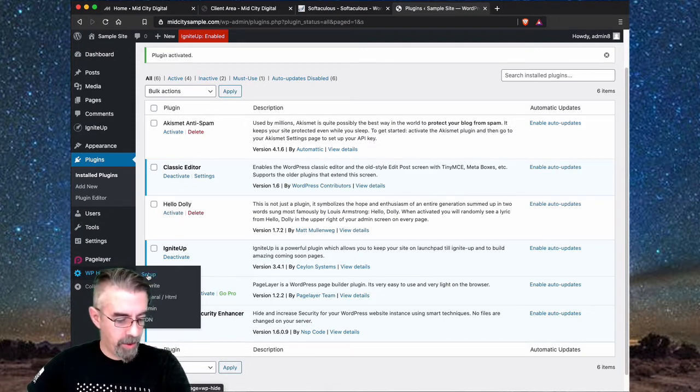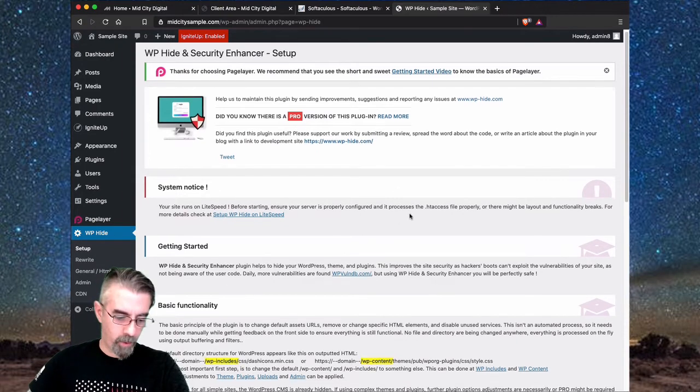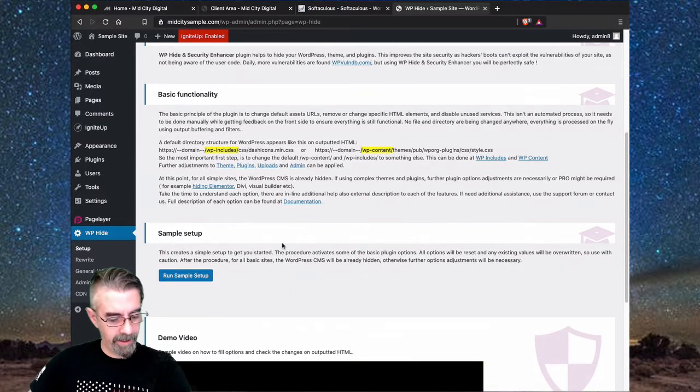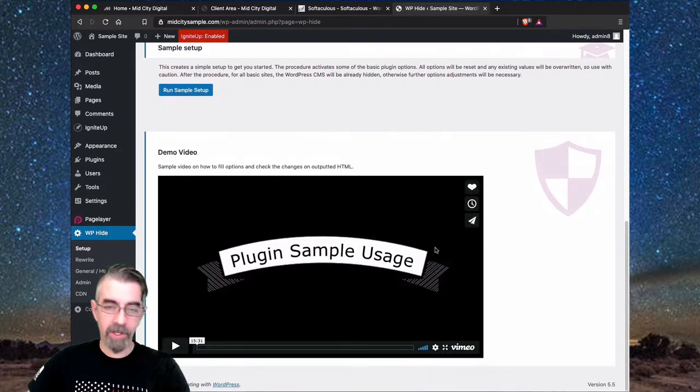So if you go to setup, it's not really going to give you all the details that you need to start changing, but it'll give you kind of an overall view of what's going on with this. It'll tell you about the basic functionality, and it'll have the sample setup you could run, and it's got a video you could check out that goes into more. But let's just jump right to it.